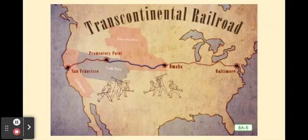The Central Pacific Railroad started building from San Francisco and headed out east and laid its track going east. At first, the two companies were competing against each other to see who could lay the most track. The U.S. government paid each company for every mile of track it laid, and both companies wanted to make a lot of money. In the end, the government told them they had to work together and join their tracks.